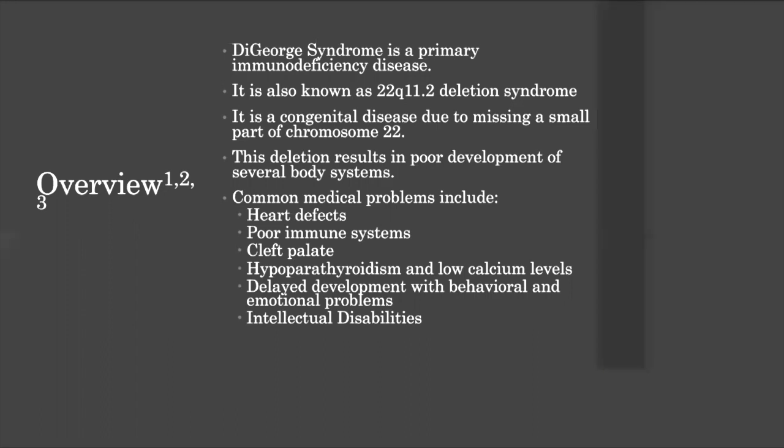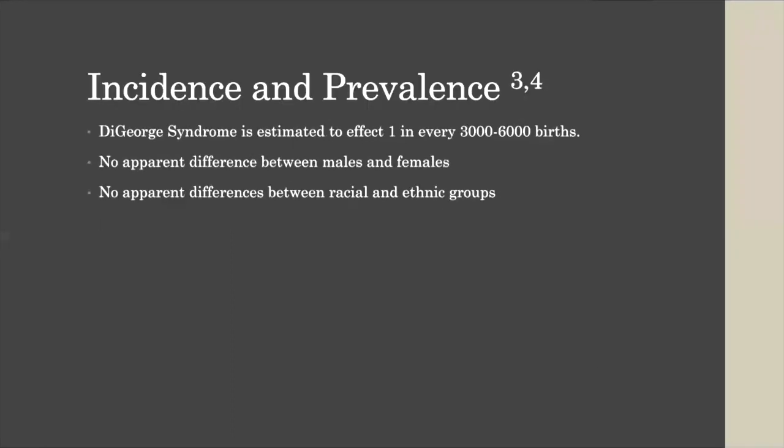Common medical problems include heart defects, poor immune system, cleft palate, hypoparathyroidism, and low calcium levels, delayed development with behavioral and emotional problems, and intellectual disabilities. The incidence and prevalence: DiGeorge syndrome is estimated to affect 1 in every 3,000 to 6,000 births. Currently, there's no apparent difference between males and females, or between racial and ethnic groups.